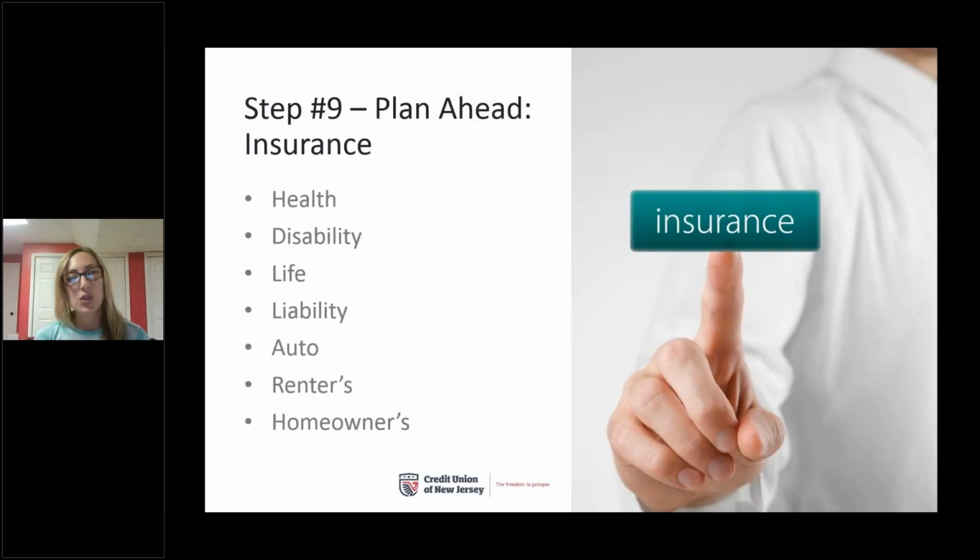All right. So step 9 in the plan is insurance. Health insurance obviously covers your medical expenses. You want to have health insurance, of course. Most employers offer some sort of health insurance plan, and you want to make sure your whole family is protected adequately. There's disability insurance, which protects your income if you can't work due to illness or injury. Life insurance protects loved ones with income replacement if you were to pass away. There's liability insurance that protects you from financial loss due to a lawsuit against you, and often that's built into homeowner's insurance as well as auto insurance.